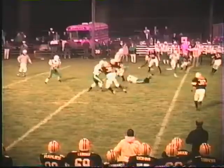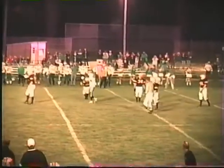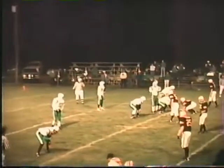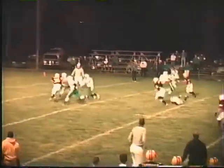And pass. Cox looking to pass, across the middle. Oh! And we got a yellow flag. They made one. He was right. He's a big man.